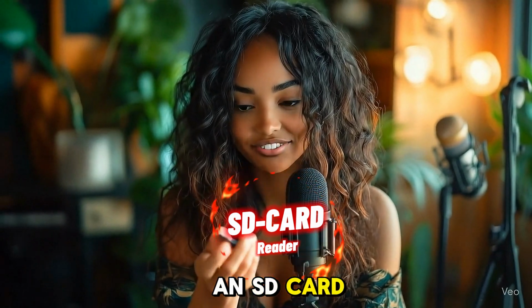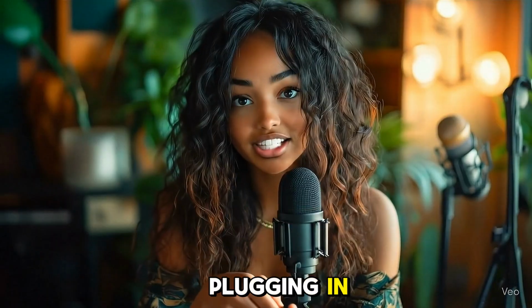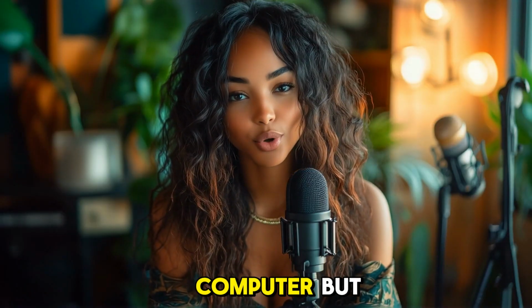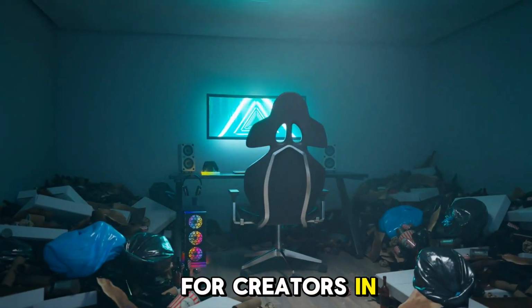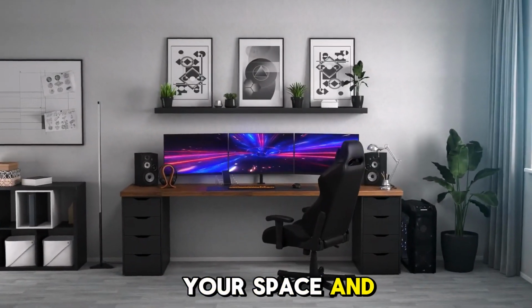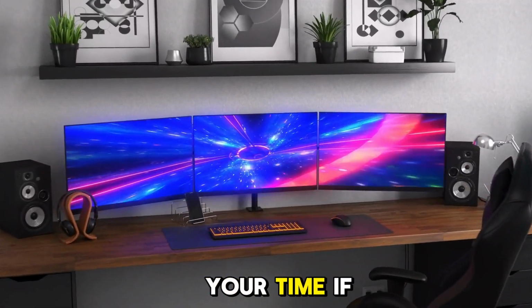Plugging in an SD card reader, plugging in an external hard drive, connecting a monitor cable, plugging in your microphone, and finally, the power cable. You can have the best camera and the fastest computer, but if your workflow is a mess, you're losing. The real game changer for creators in 2025 isn't what you think. It's the one device that declutters your space and gives you back your most valuable asset, your time.